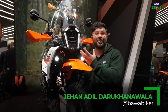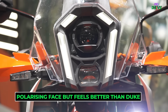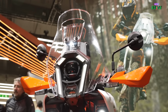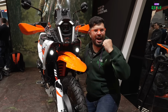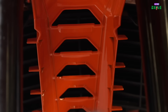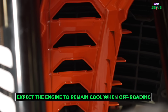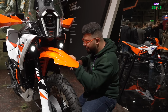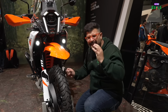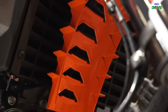Now let's just start with the way this looks. This dual pod projector LED setup, these LED DRLs, this long tall windshield, it looks lovely. And this beak, this gives it that proper pakka adventure feeling. But there is more cleverness over here. If you see underneath, even the mudguard has grooves, so that when you're going off-roading, there is a neat airway to put it through to the radiator so that the engine will not heat up. I mean, KTM is paying so close attention to detail even in these intricate parts.